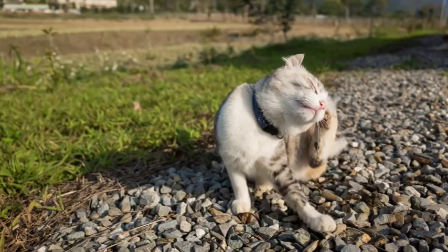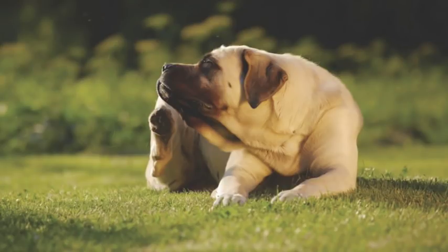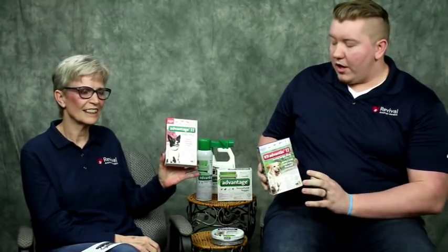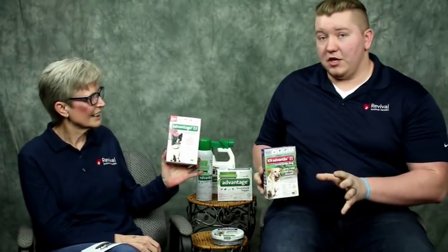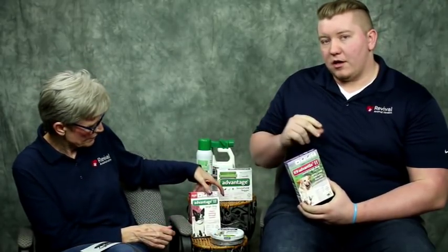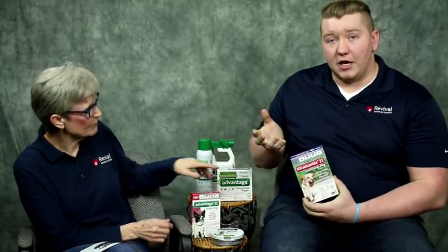First step, treat your pet. It's very important to go on with a topical or a collar, for instance. We have a couple products here, some of our favorites. To start, the Advantage and the Advantix 2, both are incredible flea prevention and flea killers. They're just a topical. They go down the back of your dog's spine from the shoulder blades to the base of their tail.